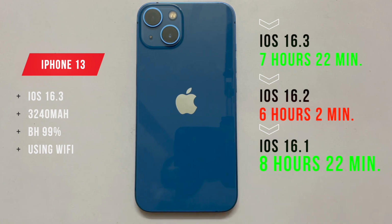Anyway guys, I definitely think if you have upgraded your device to iOS 16.2, then the iOS 16.3 update will be a good update for you and for your battery.